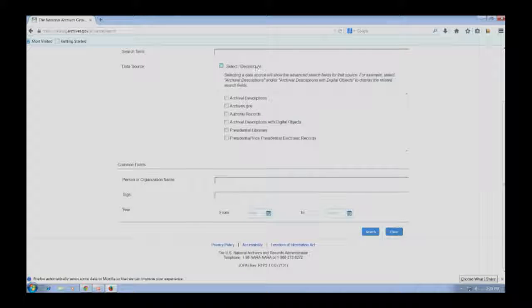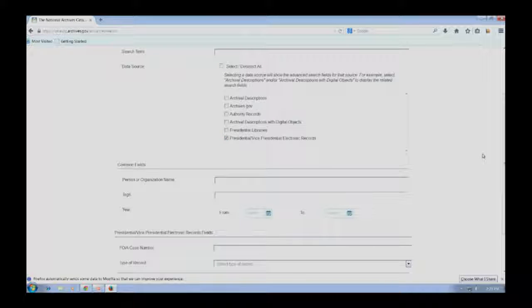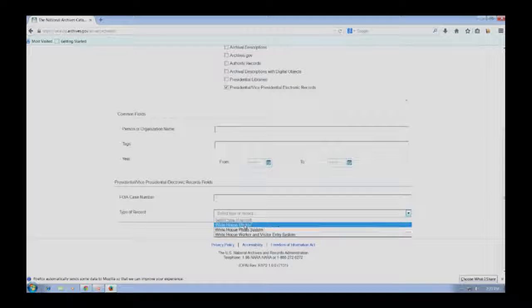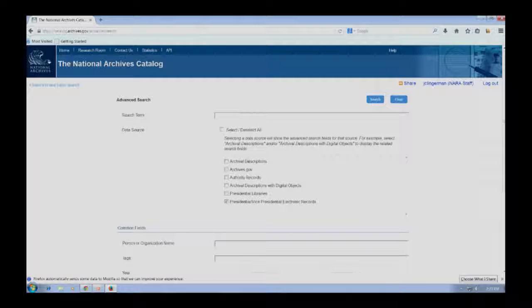For example, if I were just to go to presidential/vice presidential electronic records, just the fields that are pertinent to that data source are available. So you'll see down here, FOIA case number, type of records, White House emails. Most researchers tend to be interested in the archival descriptions and archival descriptions with digital objects, but note that you can limit it to any number of these.